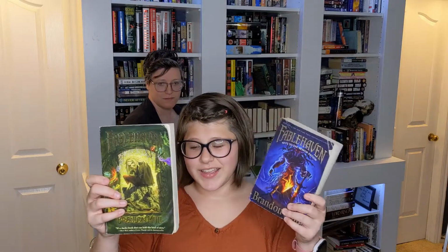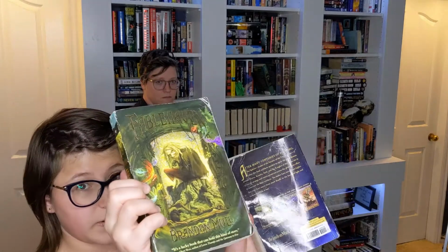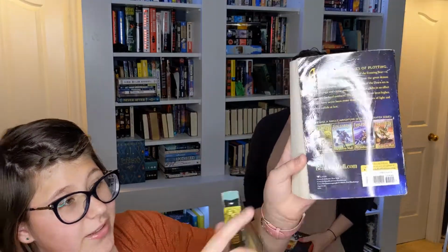Fablehaven. I think it's just really the copies that we personally have because there's 2 different series of covers. So there's this one, and then if you look on the back, this is the first one, by the way. And if you look on the back, that's the first one too. Anyways, this is the first one, and this is the first one. They're different, so I think it counts.